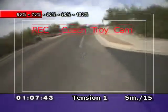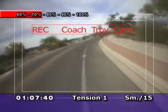Hey, buddy. Pedestrian out for a morning walk.